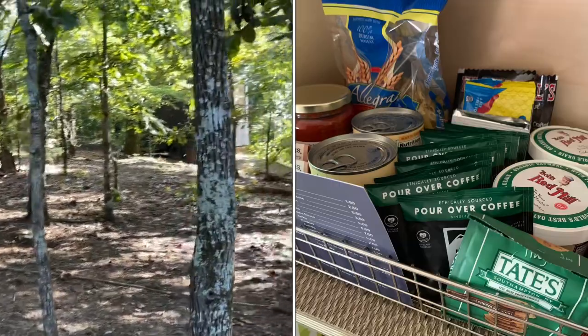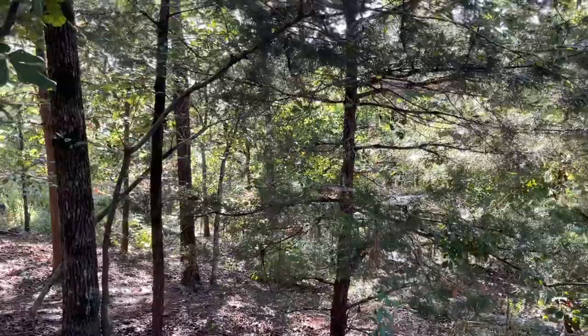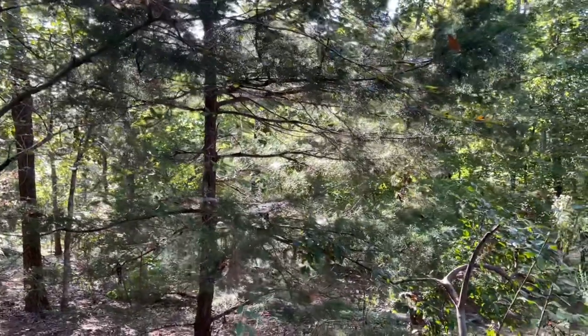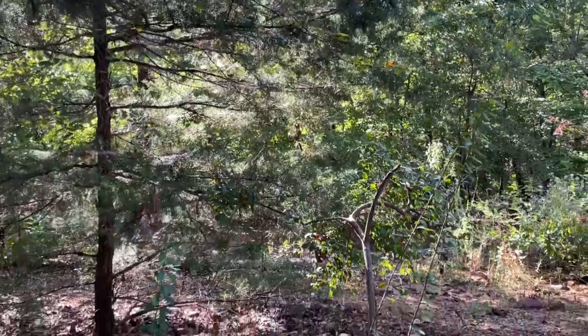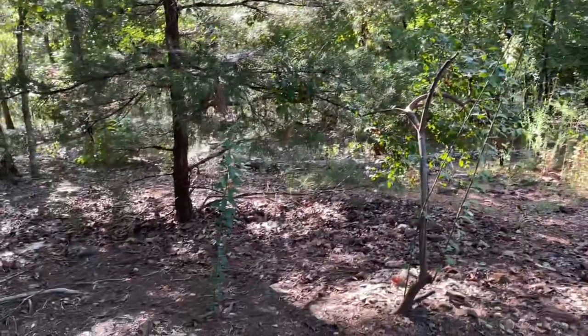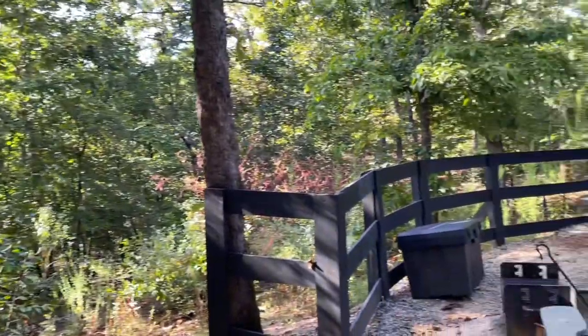But yeah, it's a beautiful little campsite. I love it. I love outdoors. I love nature. I don't care for bugs, so that's my only thing. Glamping is more my speed. But yeah, I'm going to show you guys the trailer.